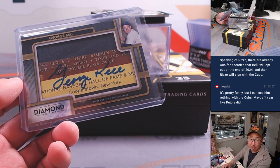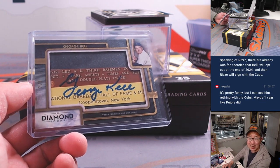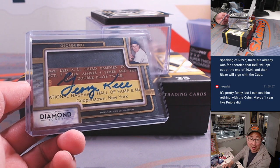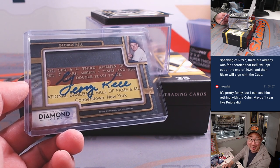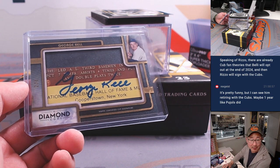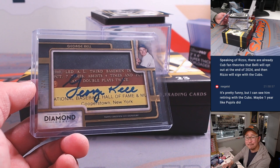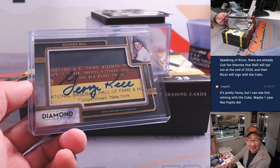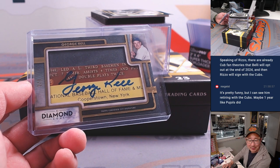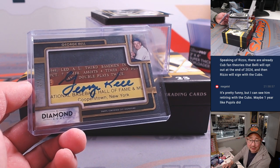Lacked home run power, but he was an outstanding contact hitter. Struck out only 287 times in 6,702 at-bats. Just 26 strikeouts per 162 games. Wow. Then he was a Detroit Tigers color commentator for 37 years. That's right. I kind of remember. I obviously don't remember him as a player, but I feel like he was a voice I know. He got into the Hall of Fame in the early 80s, Veterans Committee.